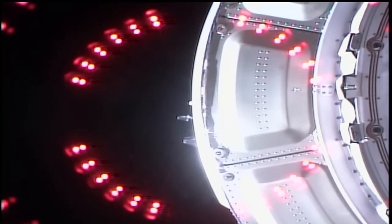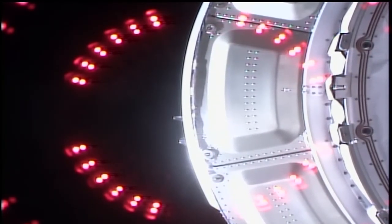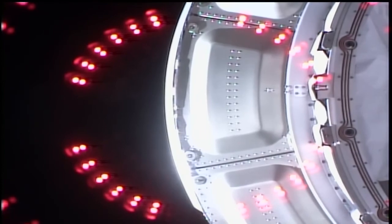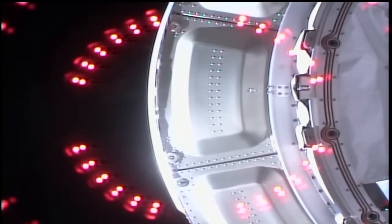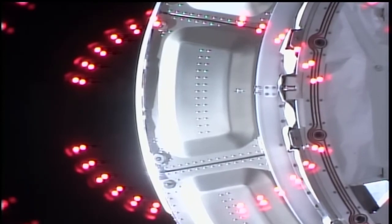And now you can see the Cygnus spacecraft being maneuvered by the robotics operator here in Mission Control Houston. He is lining it up with the common berthing mechanism on the nadir or Earth-facing port of the space station's Unity module.